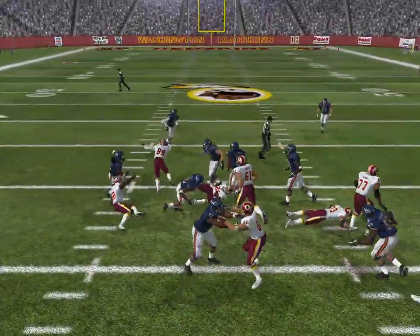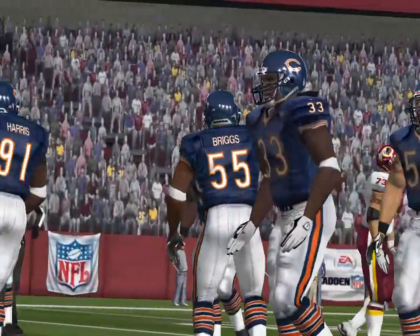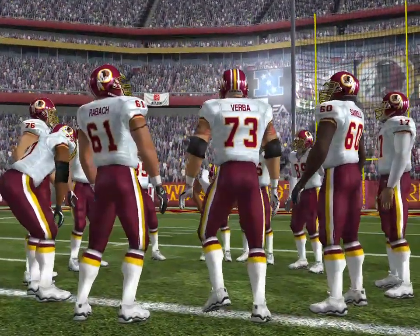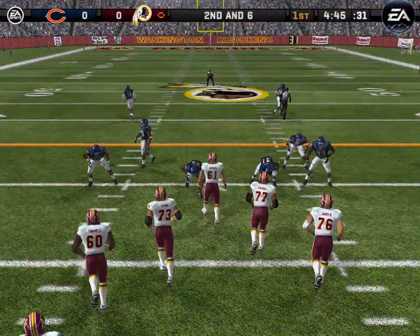He takes the delayed handoff. Brake is there for the tackle at the 29-yard line. A tough running game will make your passing attack even more effective. 2nd and 6. Ball on the 29-yard line.